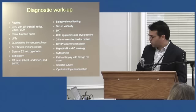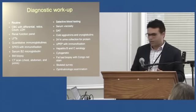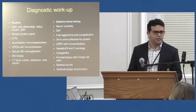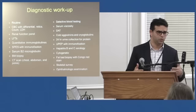So the testing is CBC, kidney function, liver function, always good to have as a baseline, and basically serum protein electrophoresis, and then the bone marrow biopsy. Afterward, it depends if there's evidence of, as I said, hemolysis, blood destruction, then we do the hemolysis workup, also a CT scan if needed. And the last thing, if there's concern this patient might have amyloidosis, we do a fat pad biopsy. Not routinely, we do fat pad for older patients.